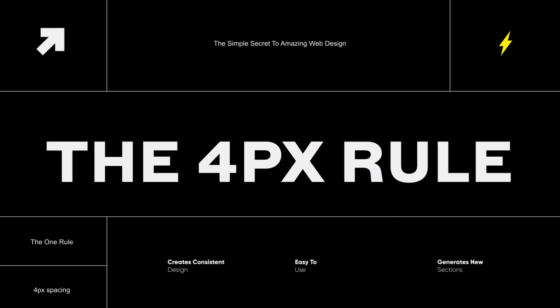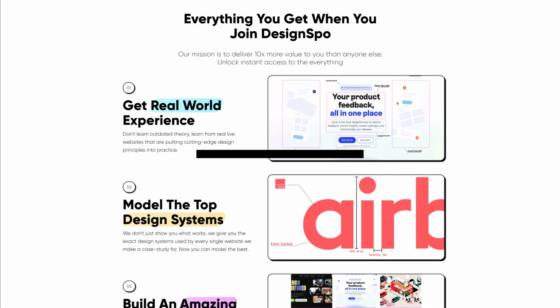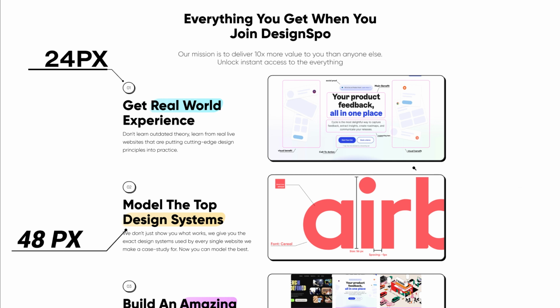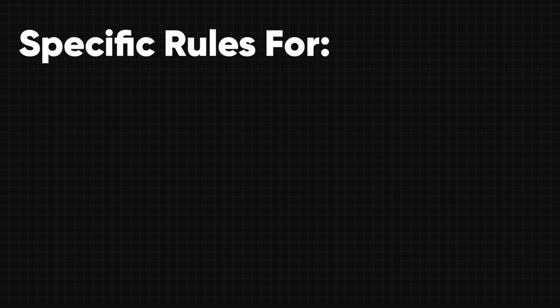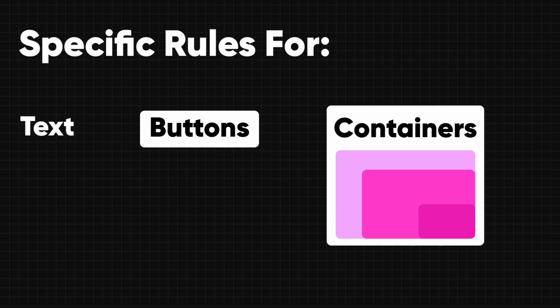So with those criteria in mind, what is the simple rule that you can follow that is easily applicable to a wide variety of circumstances, useful for generating new ideas, and easy to follow? Well, it's called the 4-pixel rule, and it's the #1 secret to instantly improving your design. It basically says that almost every element, section, container, layout, or anything in your design should be divisible by 4 pixels. But that's not all. There are specific rules that apply to each of those elements like text, buttons, or containers, which the rest of this video is designed to help you with.